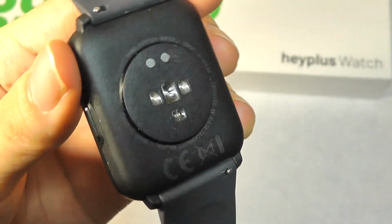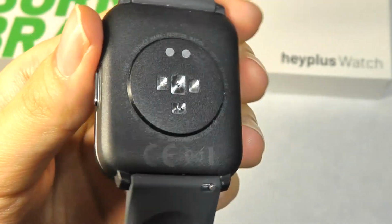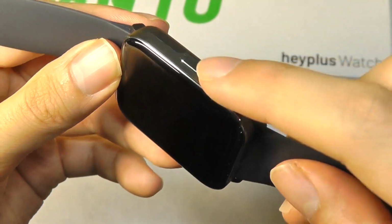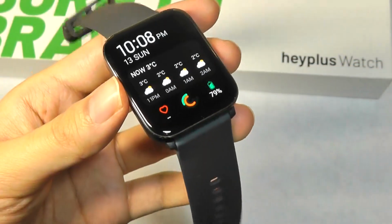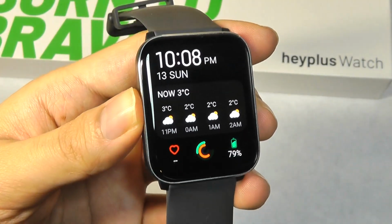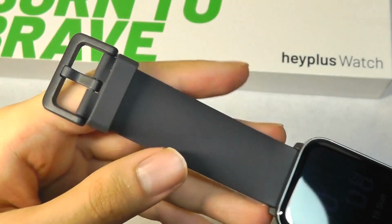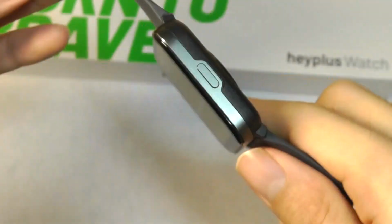The back here features sensors, which are inclusive of the optical heart rate, SpO2 for blood oxygen, and the charging contacts. Finally, on the edge here, there's just a simple crown key, which is pretty tactile and easy to click. The watch, of course, does have an accelerometer, which can detect if you're flicking up your wrist, and the screen can automatically turn on when needed. Last but not least, the silicone band here, it's pretty simple, but does the trick. It can be easily swapped out for other colors and textures.